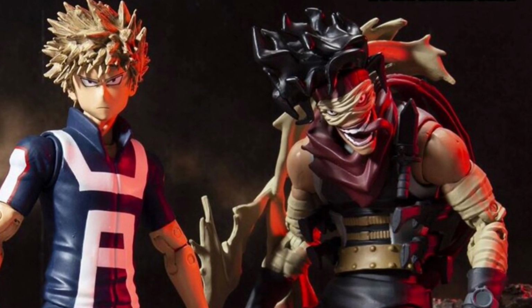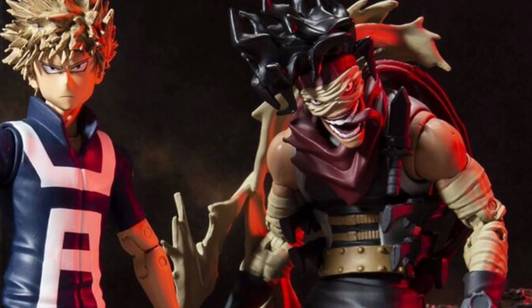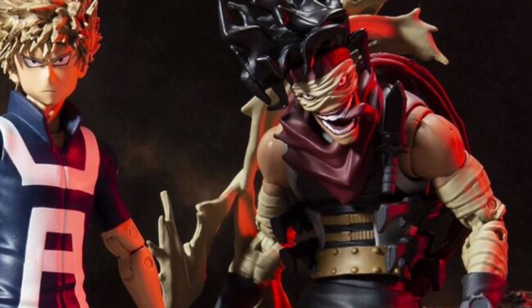And I mean, who knows when we're going to be getting a Figma Stain, you know? So definitely excited as hell for this Stain figure. It looks pretty damn awesome too.